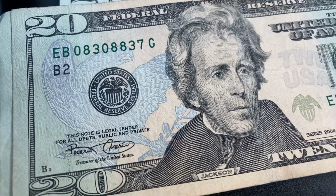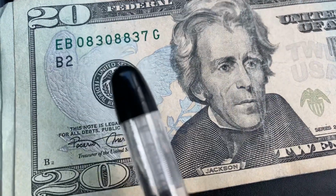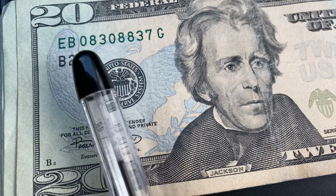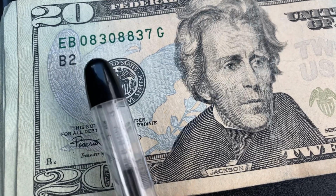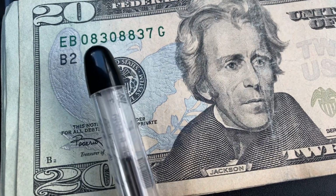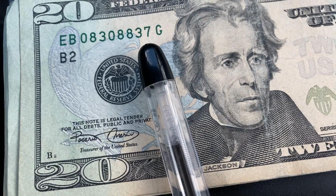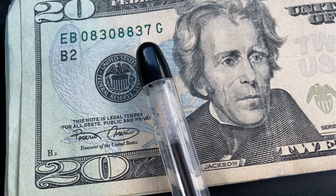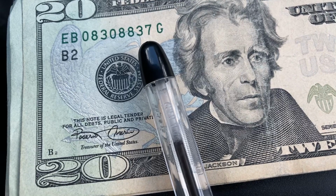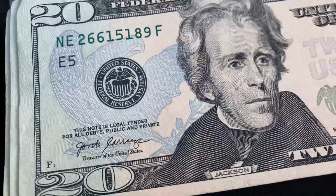Alright, would you look at this one? This one is almost a trinary note as well. We're seeing a lot of almosts in this stack here. You can see that this note is made up mainly of the number 0, the number 8, and the number 3. Those are the three numbers that make most of this note up. So if that 7 right there had a 0, an 8, or a 3 in its place, instead of that 7 there, then that would be a trinary note. Close but no cigar, as they say.